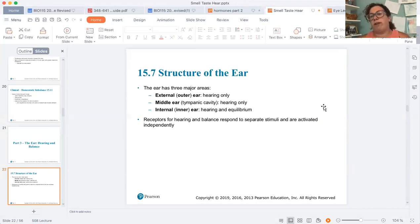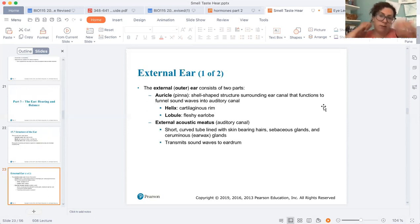There are receptors for hearing and balance that respond to different types of stimuli and can act independently. So if you're spinning around, you could still hear, but you get really dizzy because your equilibrium is thrown off. So the outer ear, I'm going to show you right here.